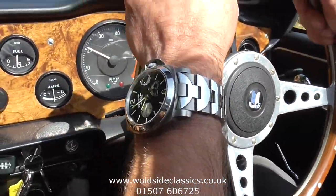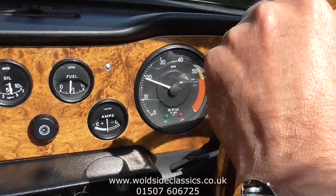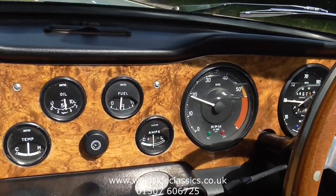Lovely TR5, visually presented, drives well, ready to enjoy.